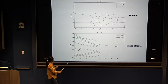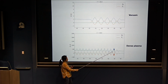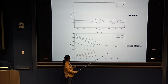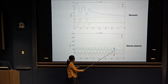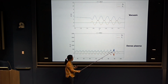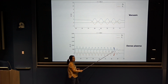Still the same kind of waves launched from this end. And you can see that here, in vacuum, you would have E greater than B. But in a dense plasma, the plasma will deform the wave. The wave is basically deformed, and it prevents the wave from having E greater than B. Especially in this first half wavelength, you can see a shock develops right here. Here, there's a shock as well. So in every wavelength, a shock develops after the waveform is deformed.